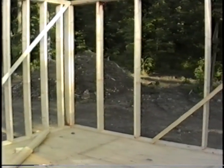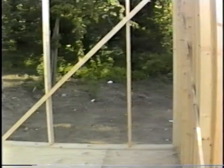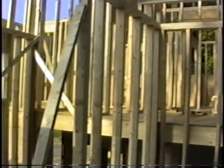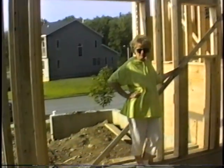Okay, let's go into the living room. Living room coming up. The living room. You better watch where you're going. You're going to fall in the basement, because there's a big drop off over here.